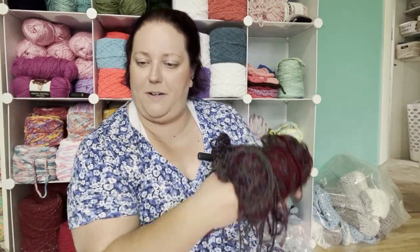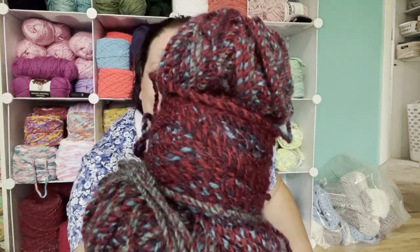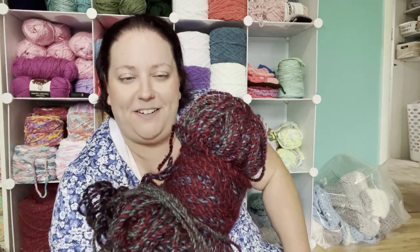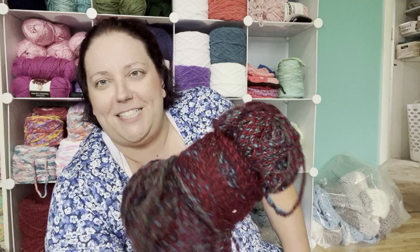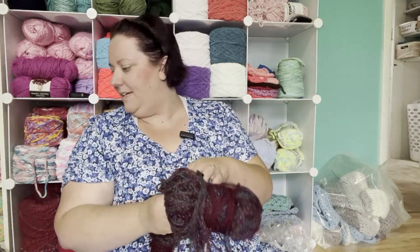This also reminds me of the Lion Brand puzzle. I wonder if it is Lion Brand puzzle. Sometimes people are nice and they put the ball bands inside, but this one doesn't have one. It's a nice color though. Look at that. If I can find more of that, that'll make a beautiful Christmas sweater. But just look at those colors. That is just straight gorgeous. I love it. So I had to buy that one, obviously.